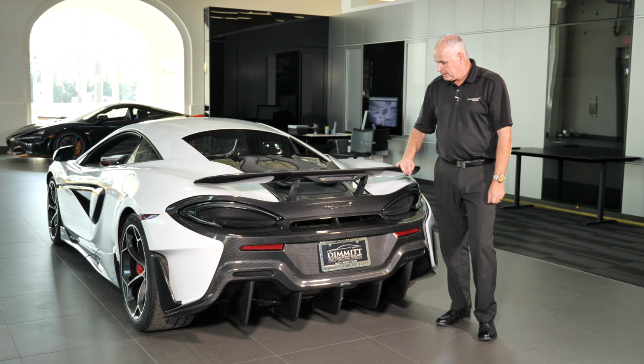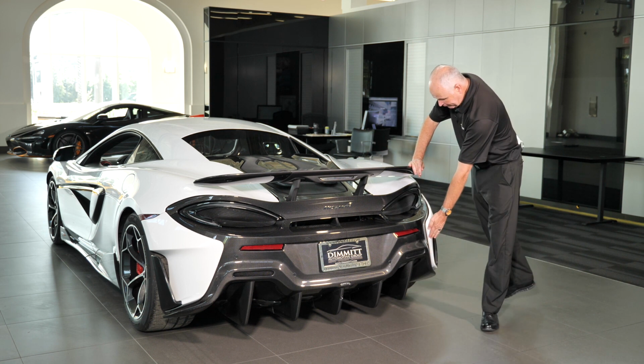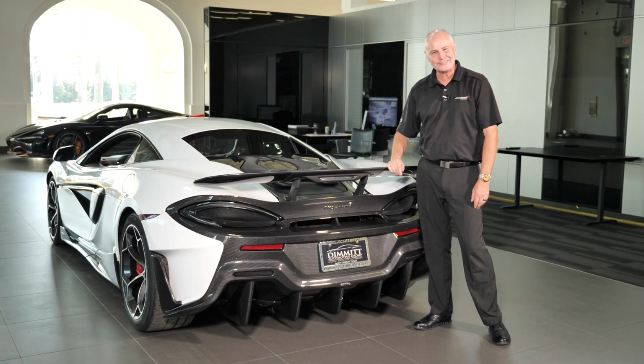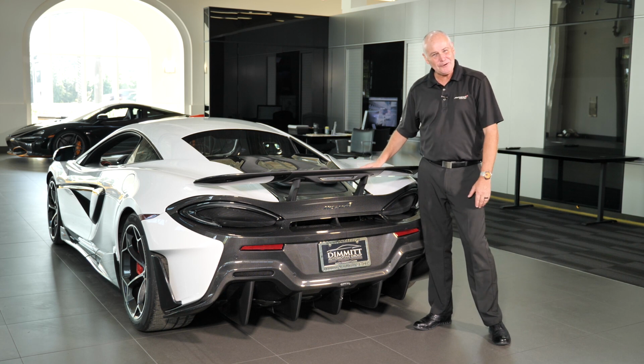The big deal with the 600 LT, of course, is they've removed the exhaust pipes from way down here and given us an exhaust pipe from the catalytic converter out that is only 310 mil. That's just over a foot. So there's not much for the aftermarket guys, I suppose, with that one.